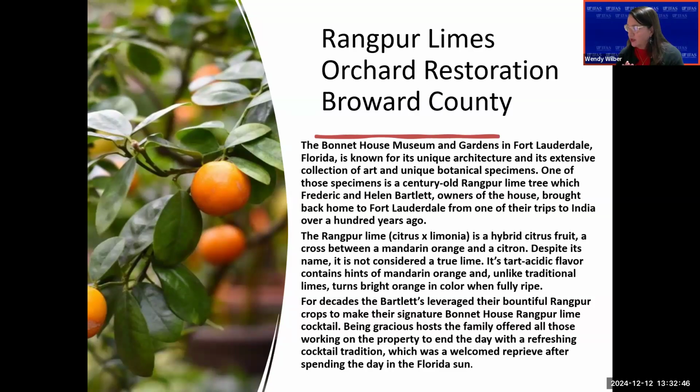It's a hybrid citrus. It's a cross between a mandarin and a citron. And it has a kind of unique flavor. It's not really a lime. It's kind of just a tart orange, but it's bright. And this was their citrus that was in their signature cocktail, or they made a limeade out of it. And so everyone who visited the Bonnet House got to have this drink.